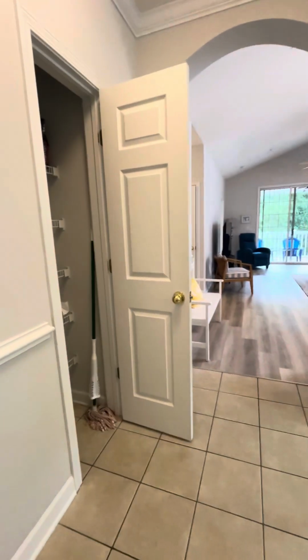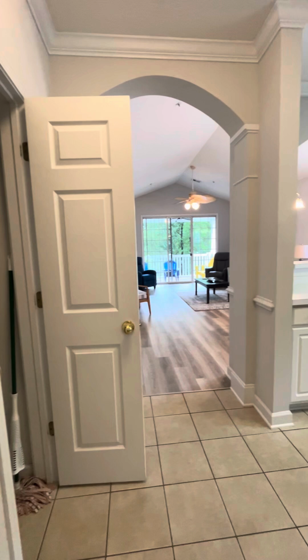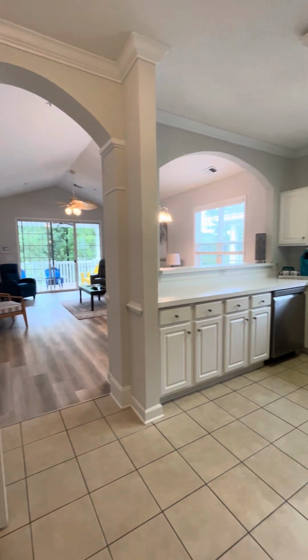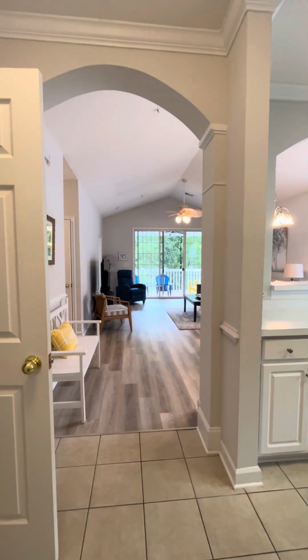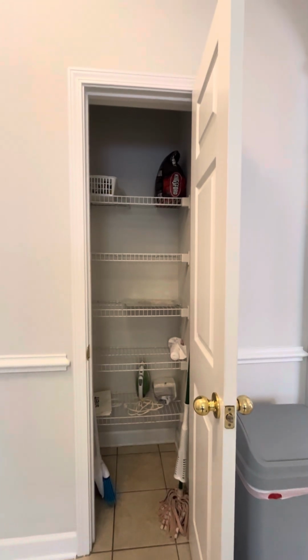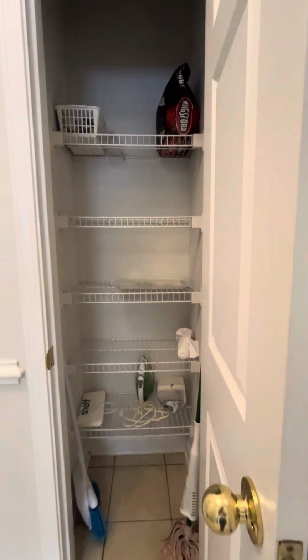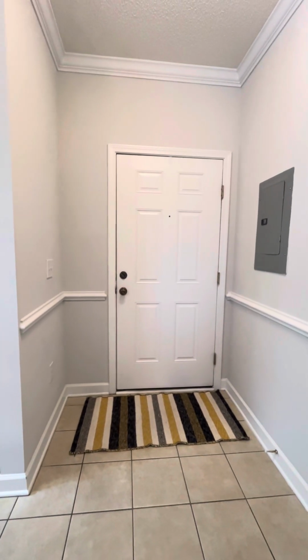So it's very similar layout to what we saw or had in River Crossing. Little foyer entryway, kitchen off to the right, main living and dining room straight ahead. We'll explore everything in close detail. First, little linens closet, or not a linens closet, but pantry as you come in. This is staring at the front door.